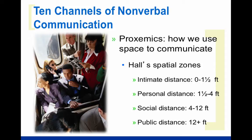So think about it. What happens when we violate those implicit rules? These are definitely implicit. We've never thought about it. But yeah, if somebody gets all up in your space and you don't know them that well, how does that make you feel? So obviously that is one of the ways in which we communicate information.